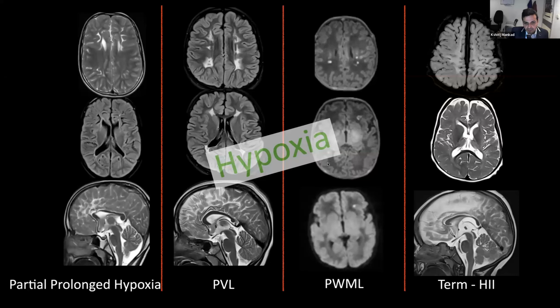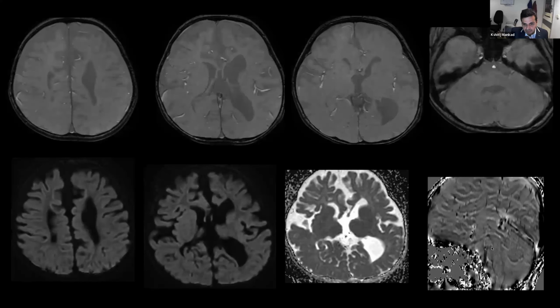Is the pons small on that picture you just showed on the last one? Yeah, the pons is small. Cerebellum is also small. So small cerebellum, small pons.